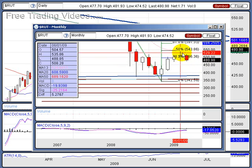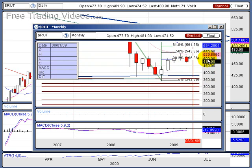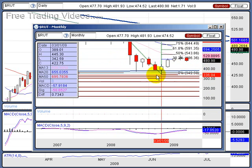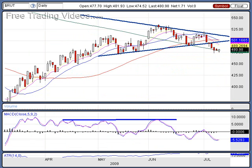We already have a lower high or a lower low. The question is, will it stay a lower high also? So this looks bad. This got right here to this 38.2 area, and a lot of support area down here. And I've got those drawn from way back. So the markets, there you have a recap on them.